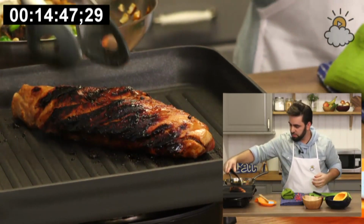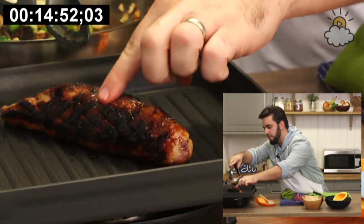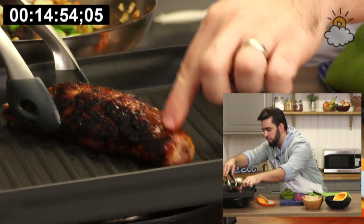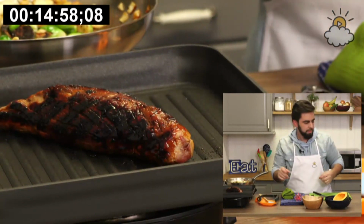All right. Pork is looking really great, though. I want to let it rest for a little bit. It's just where I like it to be. So we're almost at 15 minutes.